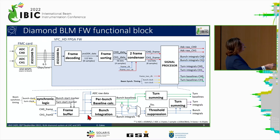Here, from that point, we have all the samples and we know to which bunch and which turn each one belongs. So we can integrate all the samples that belong to the same bunch, and in this way we have the bunch loss integrals.